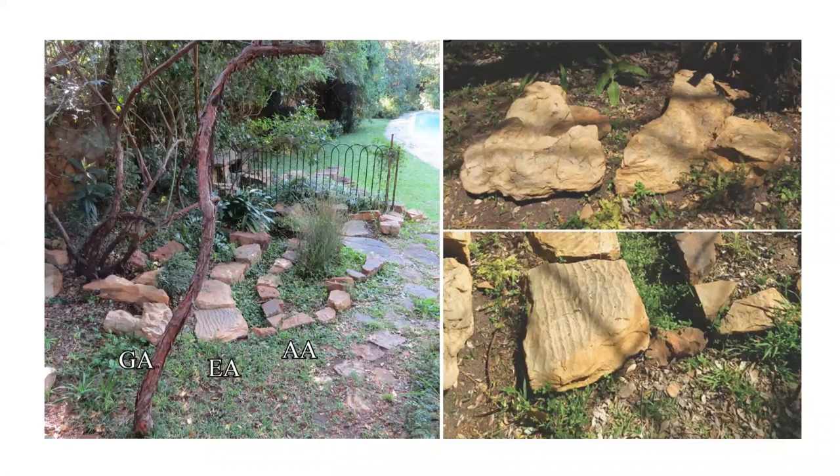And you can click that Gondwana Alive on the left-hand side. To the top right, you can see a different view of those two stones, and you can read GA in there, GA for Gondwana Alive. And then these ripple-marked quartzites in the middle, I've got four of these ripple-marked quartzites from the Magaliesberg, very nearly half the age of the Earth, at 2.1 billion years ago.